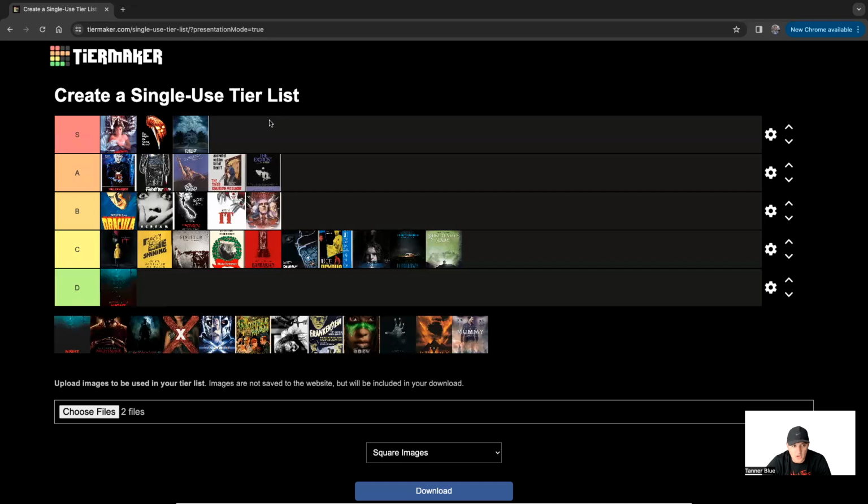For me, it is just a hair under A Nightmare on Elm Street, but you really could put these one A and one B. Just kind of depends on what mood you're in. But it's definitely S tier. Night Swim already did that one.